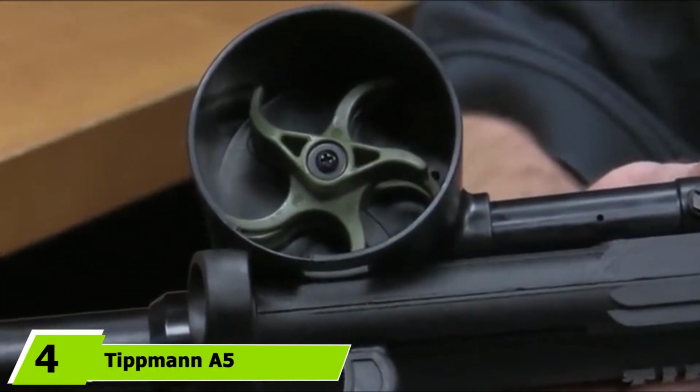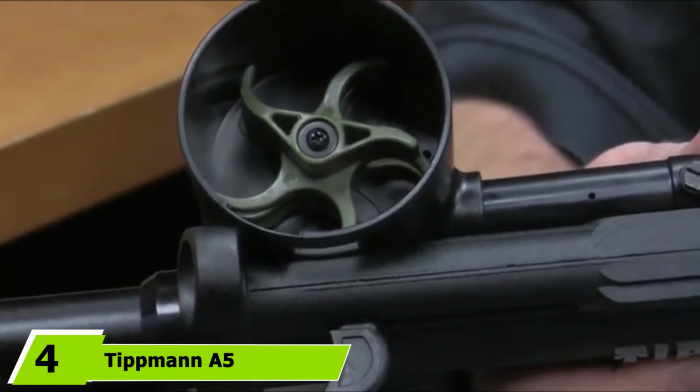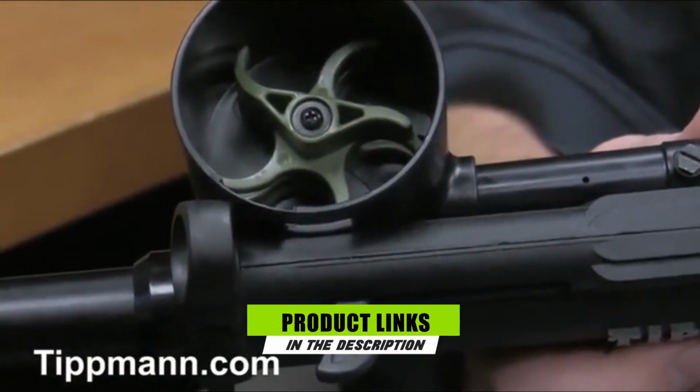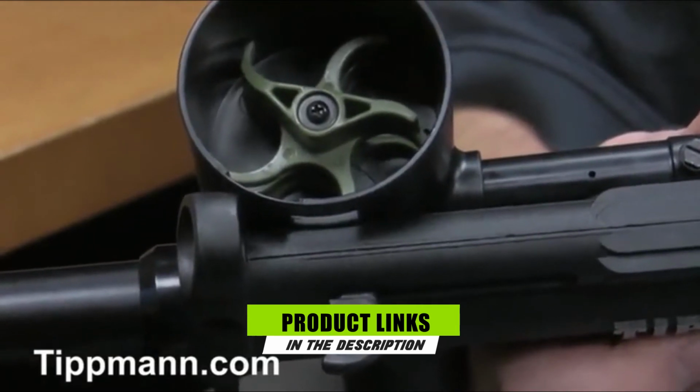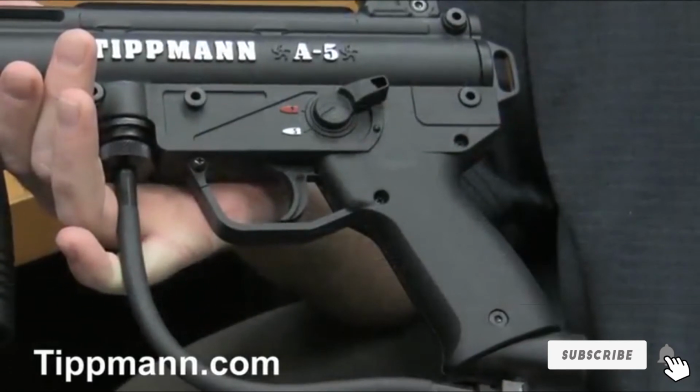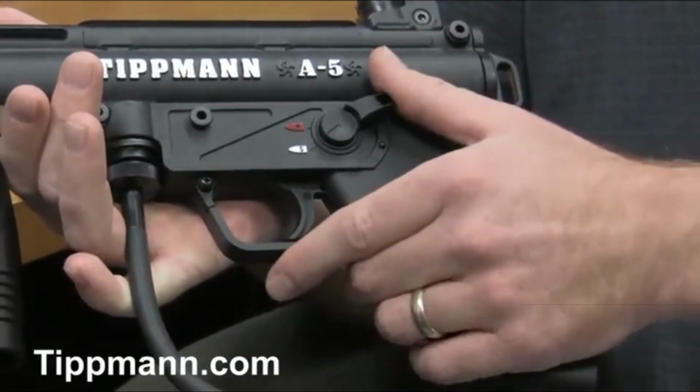Next, at number 4 we have Tippmann A5. If you're looking to buy a woodsball gun that's highly customizable, then there is no better option than the Tippmann A5. In fact, this paintball marker comes with so many upgrade options that you can literally transform it to look like almost any firearm in the world.